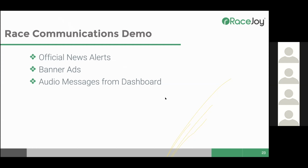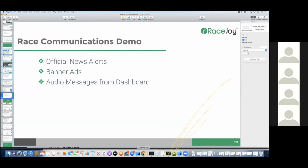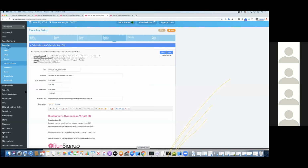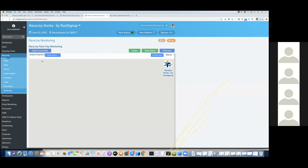Like this graphical element that came on. But James is going to show you what that looks like on the back end. Yeah, so just real brief. Shelley hit on that one point again on the direct messaging component as part of your communication.